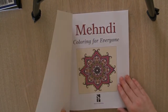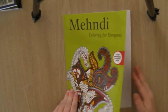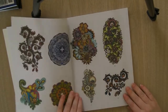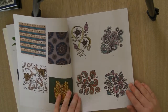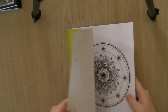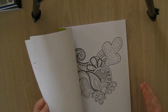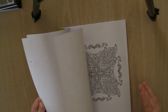It's by Skyhorse Publishing. There is no individual illustrator. So at the beginning of this one you get an introduction, of course, and then they show you all the pictures that they've done, and you can either copy the colors or do your own thing, which I would just do my own thing. There's mandalas and wallpapers basically in this one. I'm not a huge wallpaper person and not a huge mandala person, but it's nice to have a couple of them on your shelf because every once in a while you just feel like doing something like that.